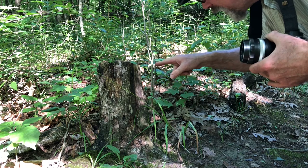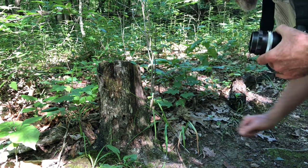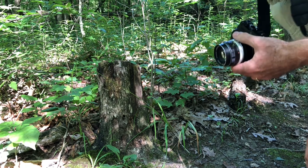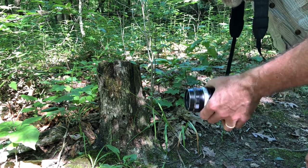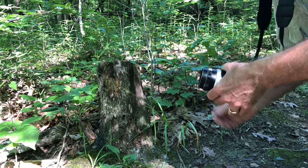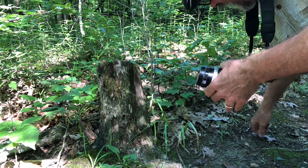So I saw this little guy right here, this mushroom, and that's what I really want to get. Now I've got a 10 millimeter extension tube on this. I'm still using that Minolta 55 millimeter f1.7 lens, and I'm gonna do handheld.